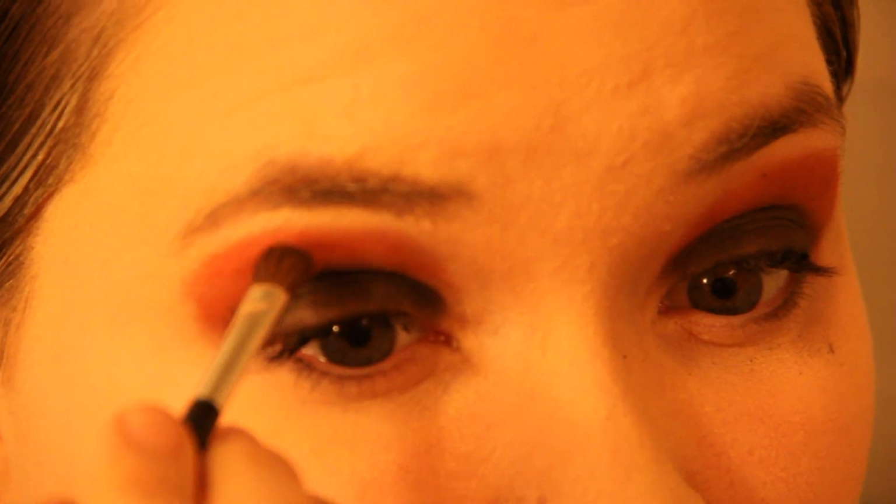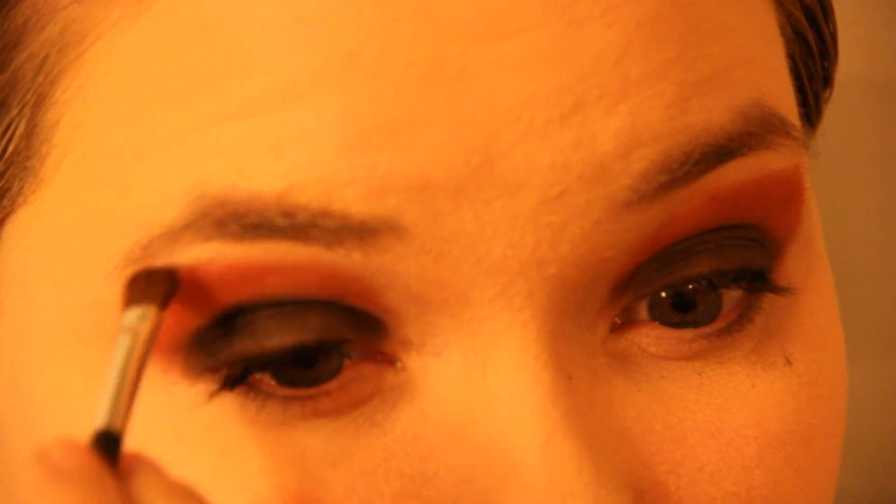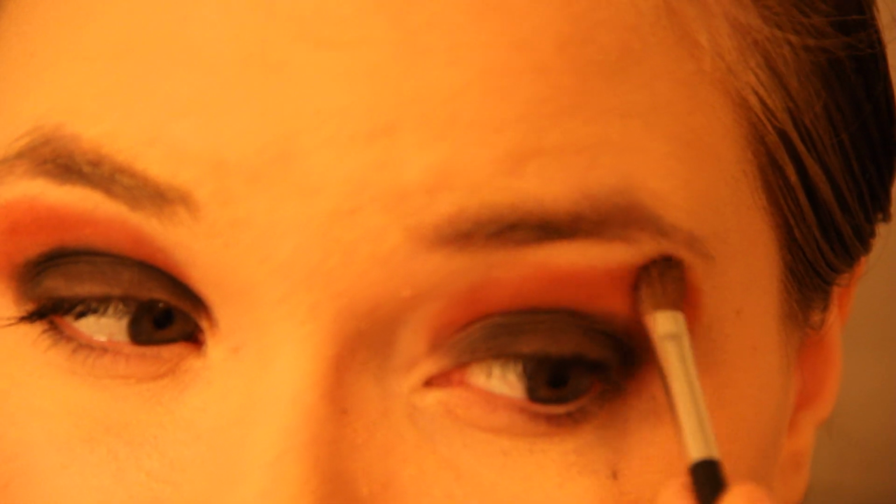Okay, then I'm going to take this little fluffy brush and blend it just a little bit. Hers isn't a super blendy look at all. I'm just going to blend it lightly.